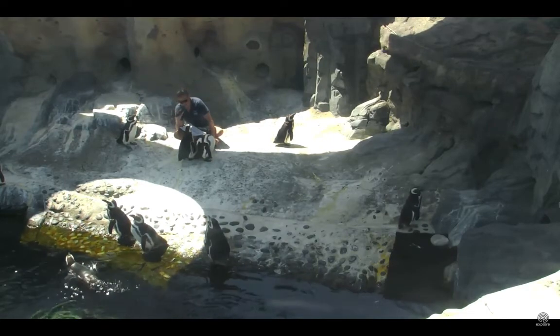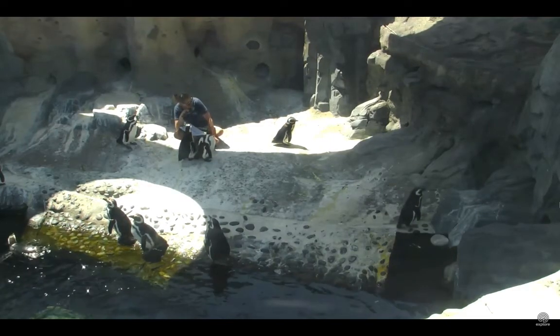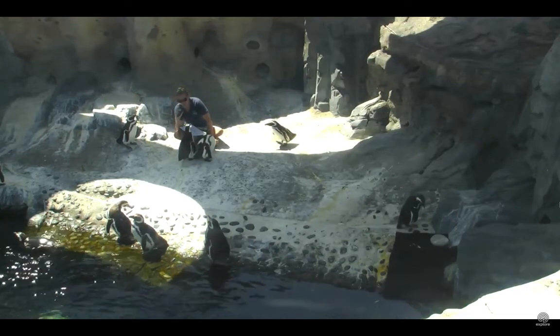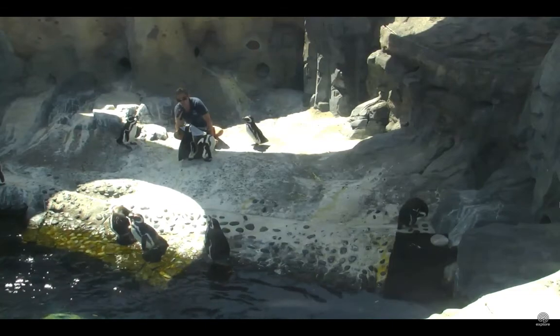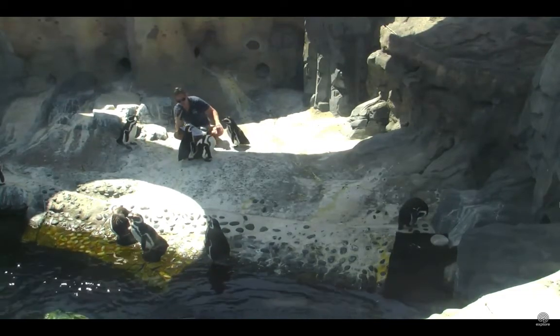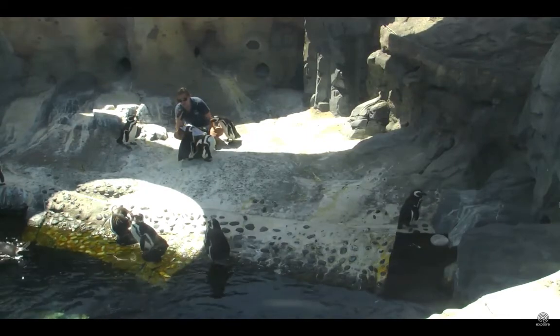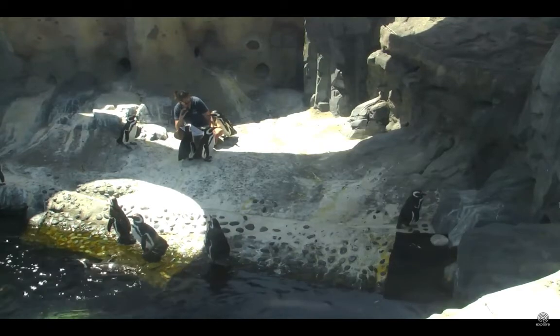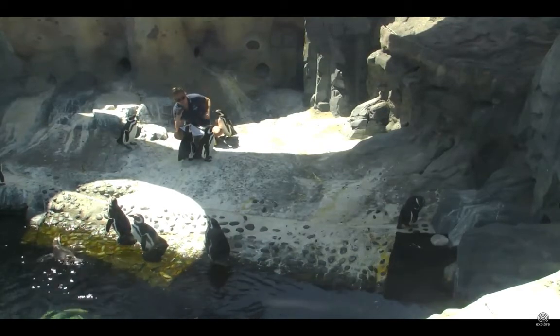This is their habitat. They are totally comfortable in here. We've had six breeding seasons on exhibit and have had 13 chicks hatch here. So if these birds weren't happy, they wouldn't be laying eggs and raising babies. By the way, this is Admiral Fancy Pants. He has the best penguin name. Well, they all do, but this is funny.